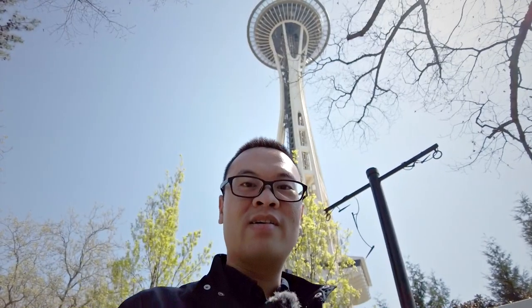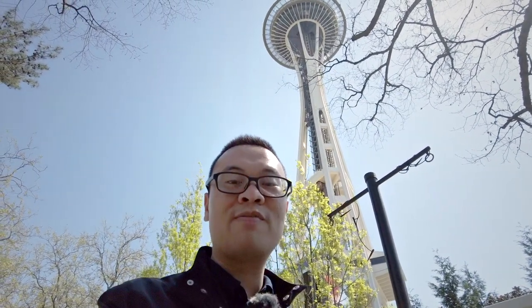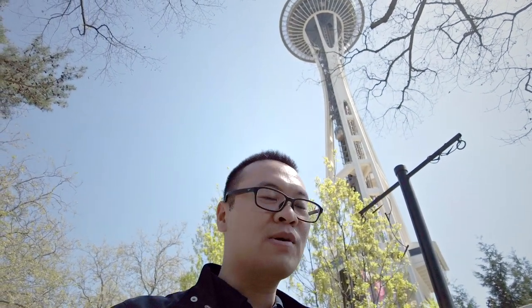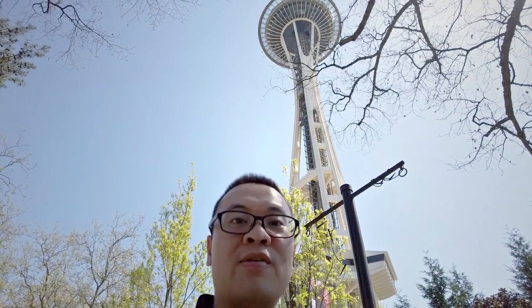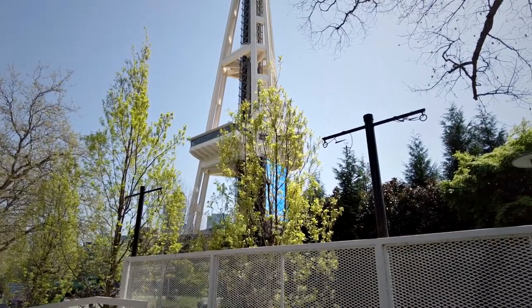Alright, so we are currently in the Seattle Center, and behind me, as you can see, that's the Space Needle Tower, the famous tower from Seattle. And today we're going to explore a little bit right now some photograph opportunities right here. I want to try to take pictures of the tower and maybe see what else I can photograph around this area. Let's go.